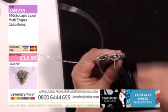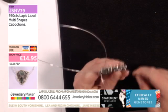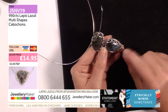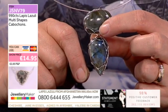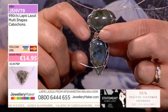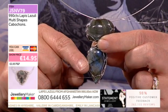And it just, whoops, it just changes. Yeah. Can you see how it's changed the effect? Yeah. I like that kind of, hang on, I'll turn it around for you. See that effect? I love that. So it's changed it from looking like that to looking like that. Yeah. Just a different look.